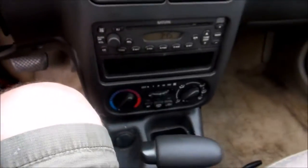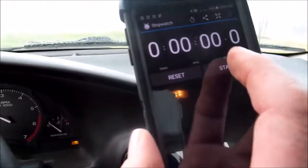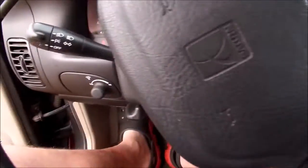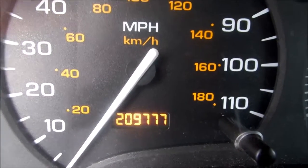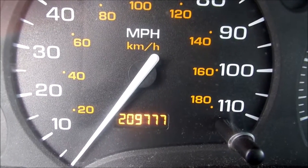Got a stopwatch on my phone set up. You got the stopwatches on zeros. From the time we start it, I'll go ahead and it's running, and push the timer, get it going, and as you can see, it's got 209,777 miles on it. We'll see how far we drive as we go, and if something starts happening, I'll turn the camera back on. I'll see you back in a bit.